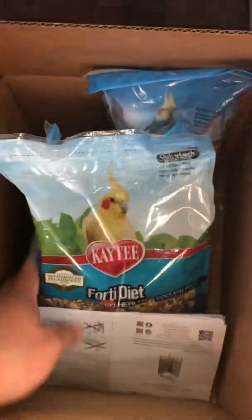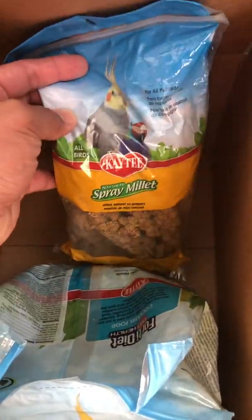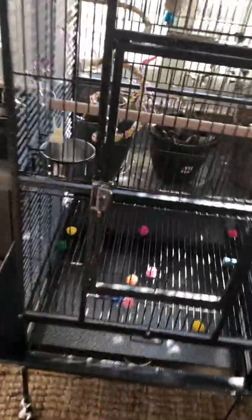And this is what came with the food rods. This is the recommended food for diet. And some spray mist. Alright, hopefully I'll keep you updated on the bird cage.